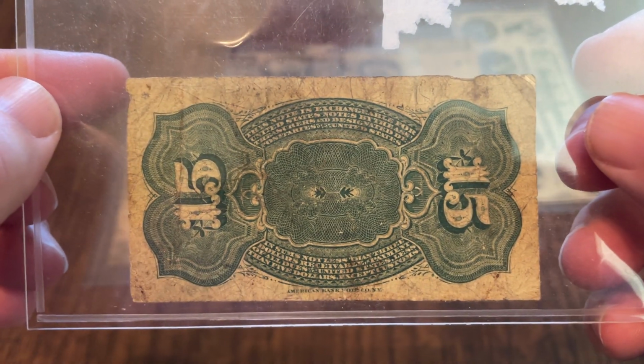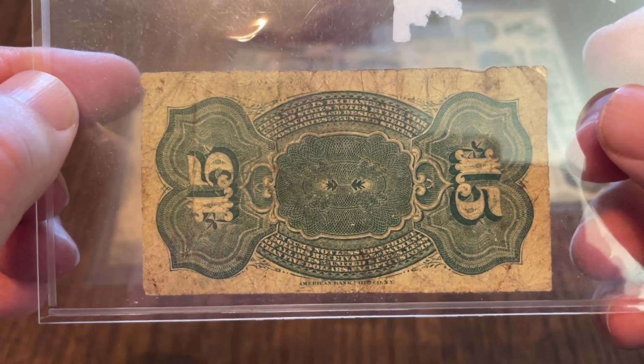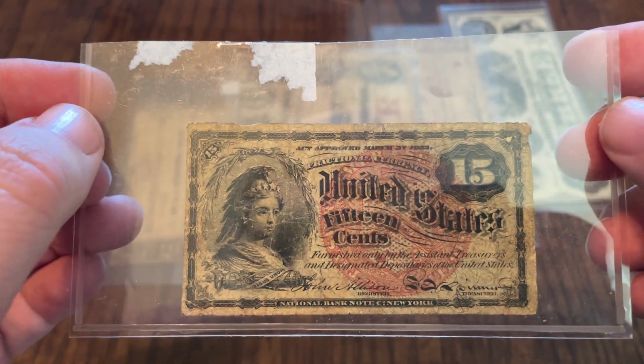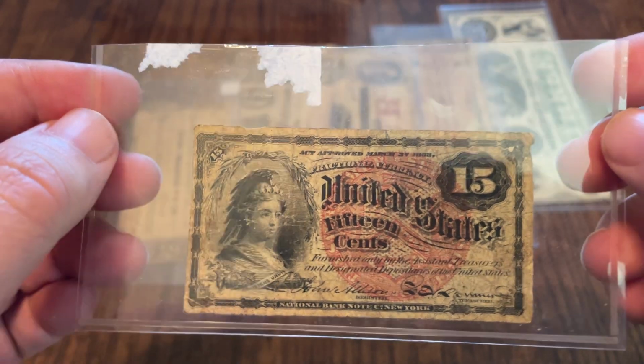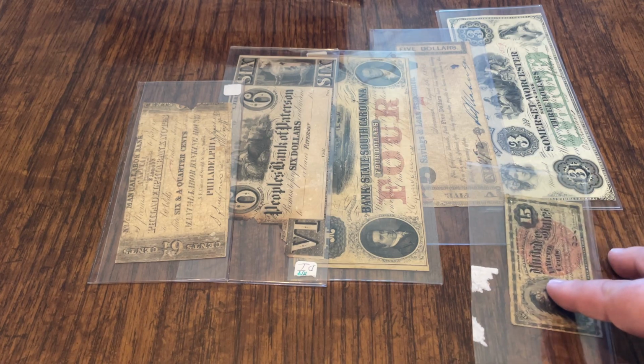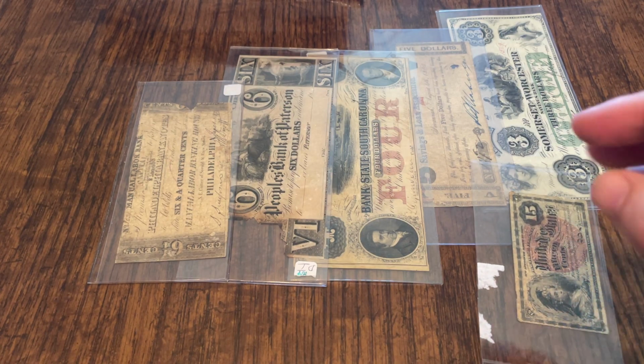So, yeah, to see 15 cents, it's just not your standard denomination by any stretch of the imagination. So between this and the 3-cent fractional, these are some of my favorite just because of the odd denomination. That is number 5. Number 4.